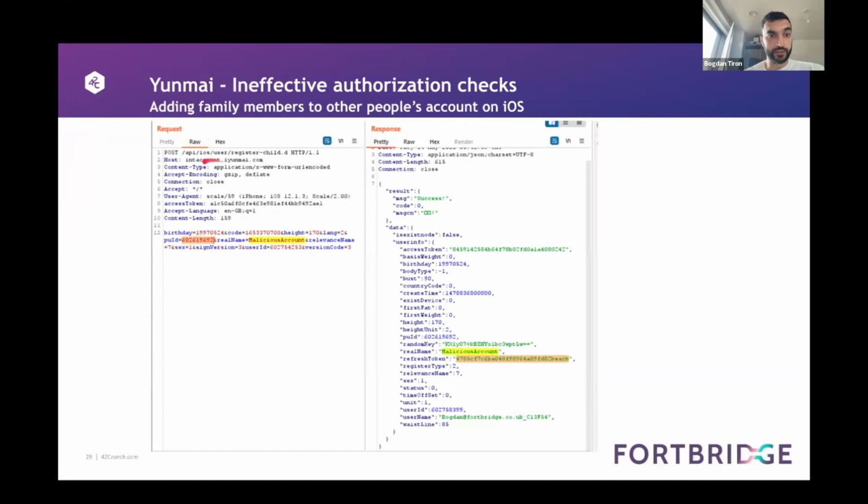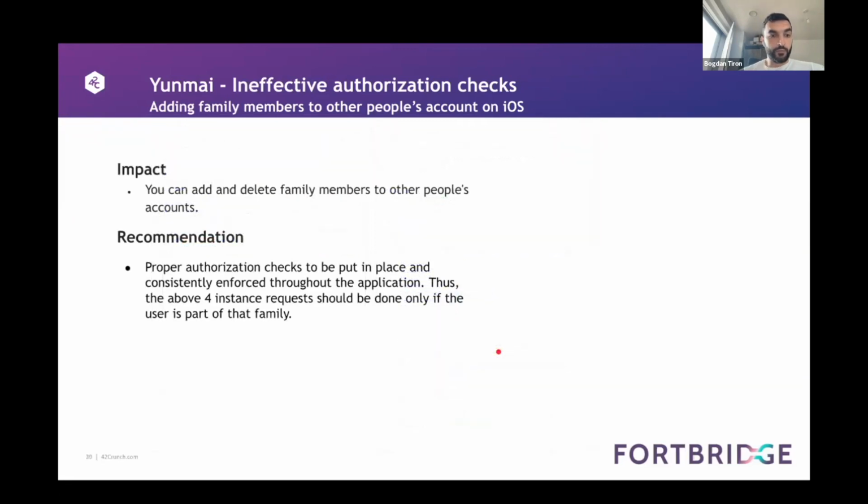Yes, so we do the same on the iOS endpoint. We create the malicious account and we get the message success. It was created. What's the impact here? You can literally add and delete family members to other people's accounts, so you can delete their profiles. As a recommendation, we recommend that authorization checks be enforced throughout the application. Thus, the request should only be accepted if the user is part of that family. Otherwise, the request should be rejected.